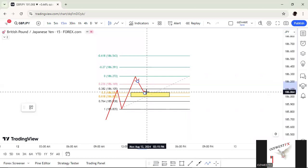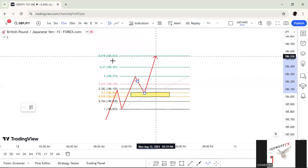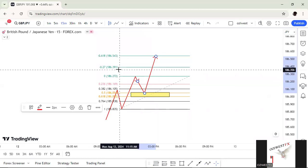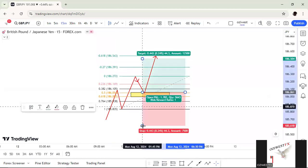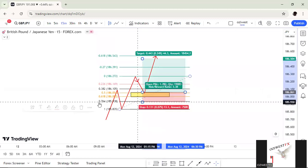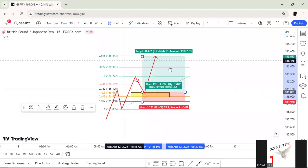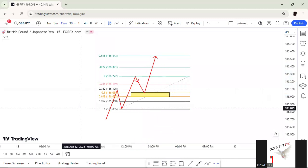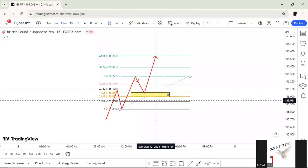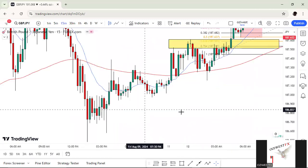Sometimes I like using limit orders. Majority of the time I use limit orders for this kind of setup. So I'll now target this extension of negative 0.618 of the Fibonacci. So it will look something like this. Limit order, stop loss, like so, below 0.764, and TP somewhere here around this negative 0.618 level. I like aiming for 1 to 2 or 1 to 3 risk to reward. So that is something similar here.